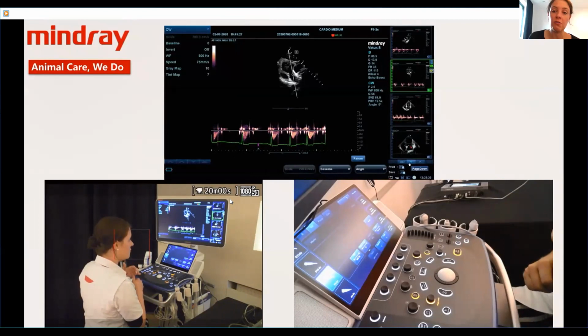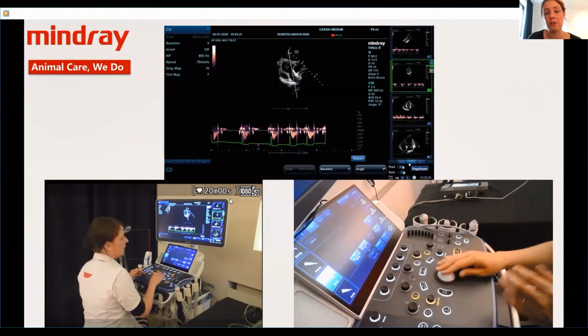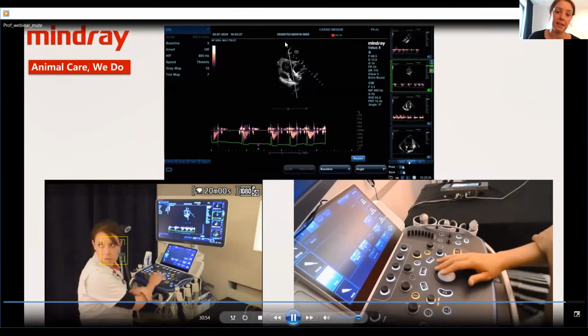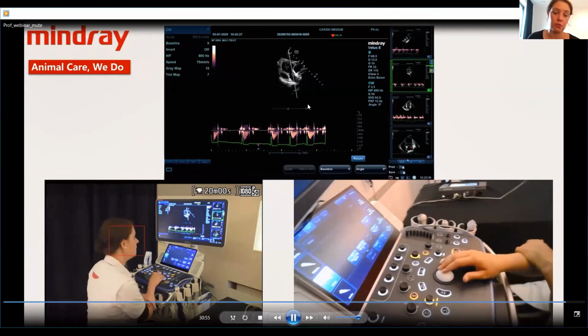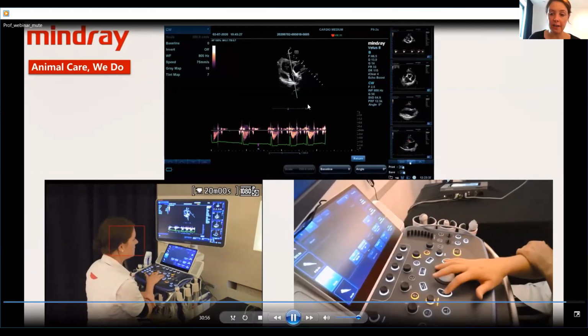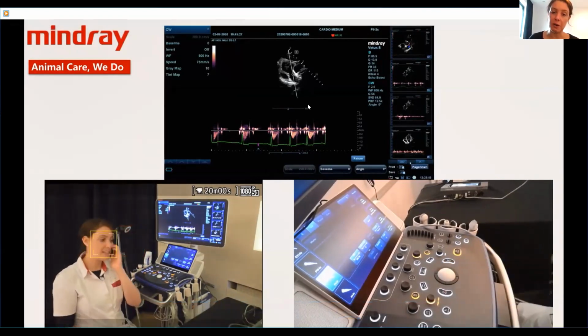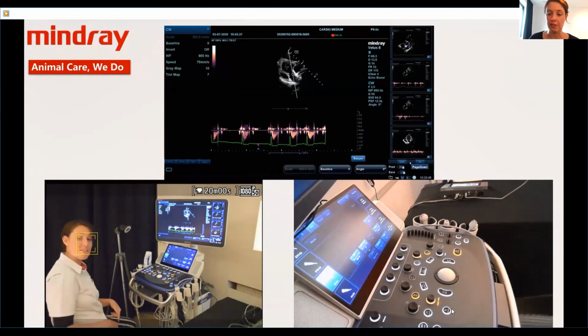But if you are screening dogs for subvalvular aortic stenosis and you want to get the maximal velocity, then you should use the subxiphoid view. Okay, that was it for the practical part. I hope it clarified the theoretical part and that everything was clear.